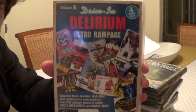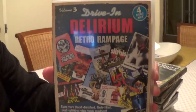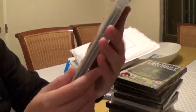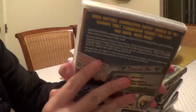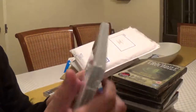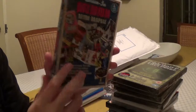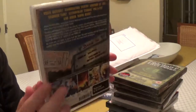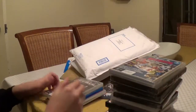Delirium Retro Rampage. Drive and Delirium Retro Rampage. This is kind of just like a trailer compilation disc that they do. That's like 12 hours of trailers. Yeah, ridiculous amount of trailers on them. So just thought they were cool. Hopefully I'm going to pick up the other volumes pretty soon as well, because I think they'll help me find some really cool movies that I might not have heard of before. So yeah, really looking forward to finally completing this. I think I'm about two discs through so far, but it's 12 hours, so it's a long, long watch.